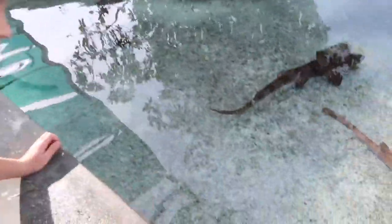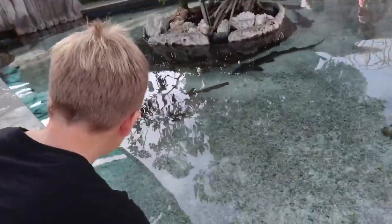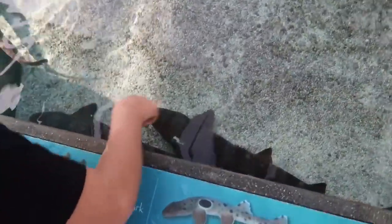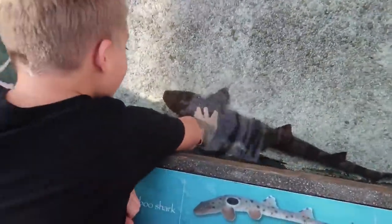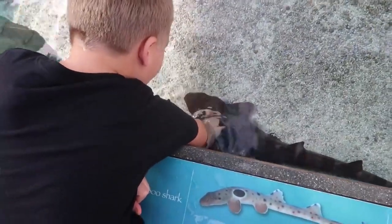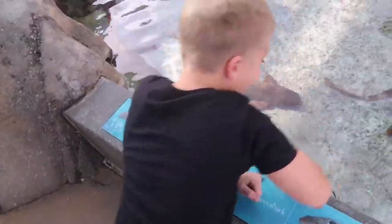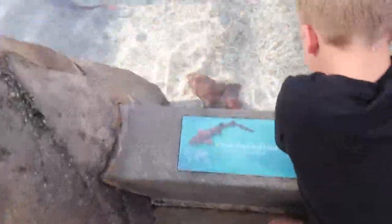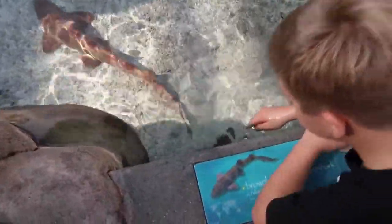No. Look, put your hand in. I'm scared. Come on, they're not gonna bite you. I don't wanna rub them. Why not? Oh, that one just got smacked. Are you still scared? They're rough. So if you look at these sharks, that's like one of the bumps. You're still in the water, just like these guys are.